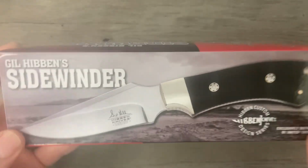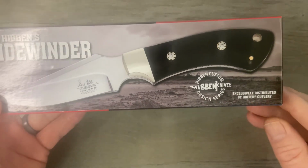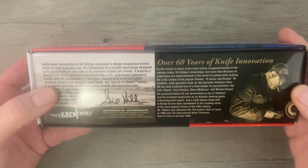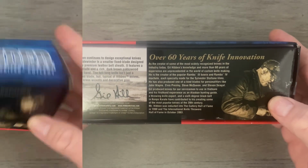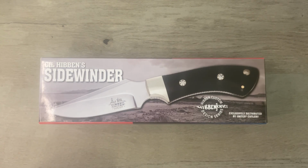So it comes in this box. It says Gil Hibben Sidewinder, Hibben custom design exclusively from United Cutlery. On this side, same thing. On the back, a little bit about Gil Hibben. So pretty cool presentation here. Let's open this bad boy up and take a look.